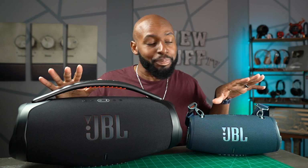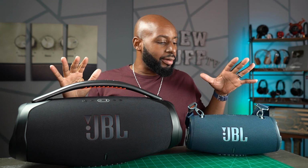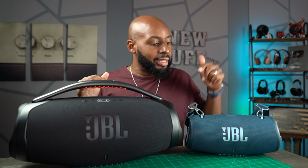Today we're going to be checking out some Bluetooth speakers that produce a lot of boom, but we got a real first world decision to make here. And that is going to be, is two better than one, since you can get two for just about the price of one. And what I mean by that is the JBL Xtreme 3 is a great speaker from JBL.